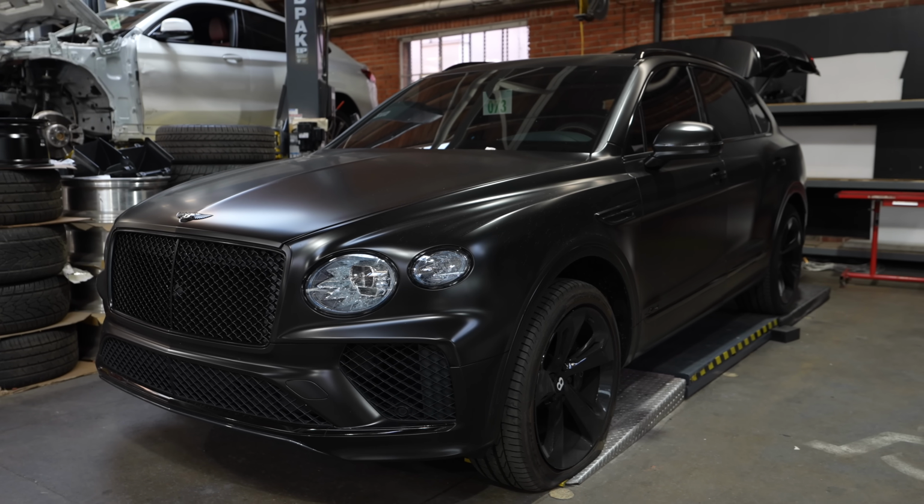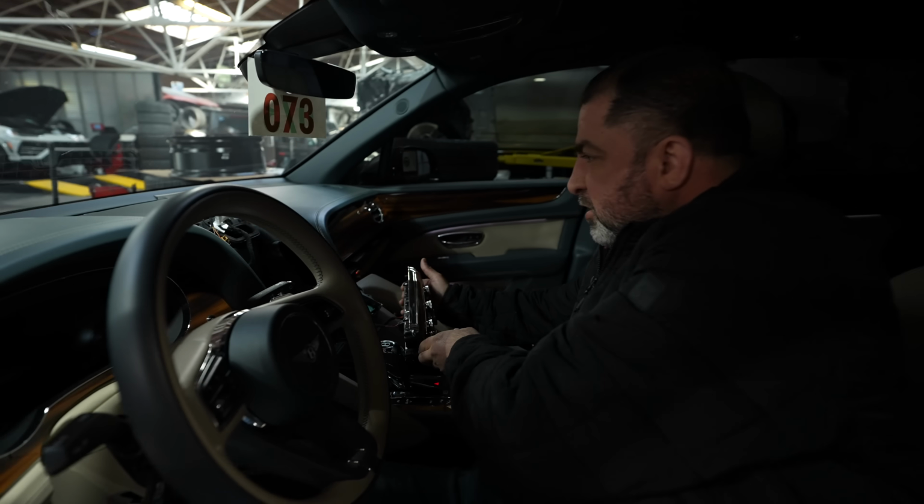This new Bentley Bentayga went through a couple of things. Let's take a look. This car was vandalized right in front of the client's house. They did take a couple of things from inside. They did a lot of damage, actually. We have a lot of stuff missing here.